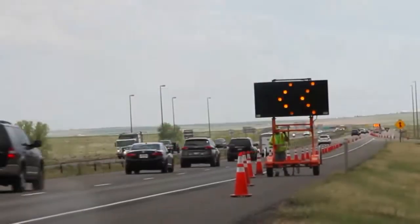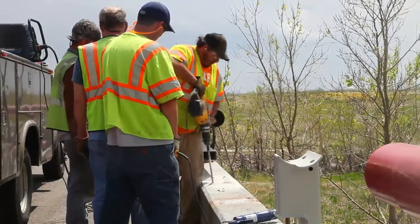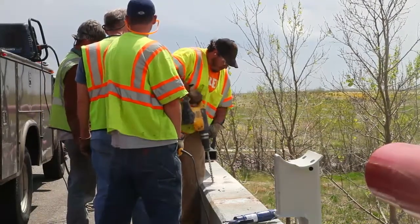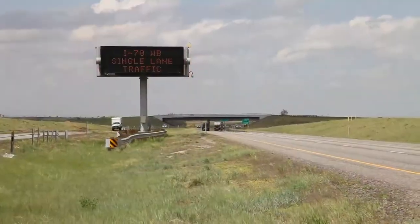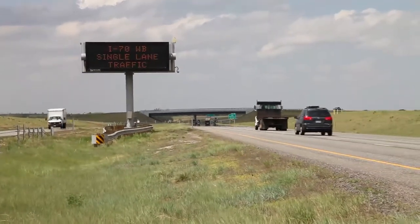Be aware of construction workers holding signs and working in the construction areas. Construction workers are required to wear reflective gear, making themselves more prominent to the driving public. Last, pay attention to the electronic message boards along the road for information about approaching construction projects.